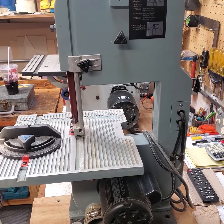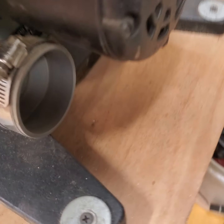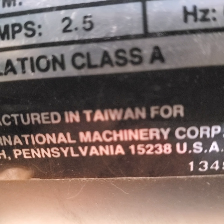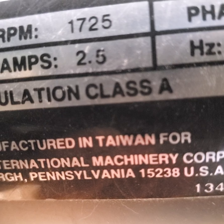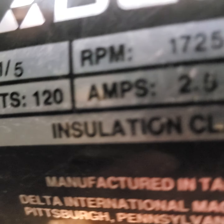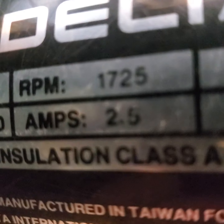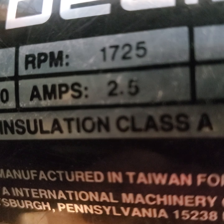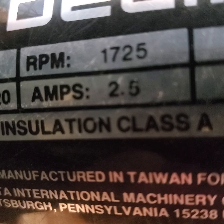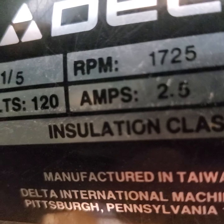Okay, let's look at this one. This one's about 30 years old. I like this one. And the motor's kind of hard to get to on this one. Focus, please. Look where it's manufactured. And what does he say? Can I get it in there? 1/5 horsepower. Where's the amp draw? 2.5. This thing isn't anything too powerful, but boy, have I ever made a lot of stuff on this one.